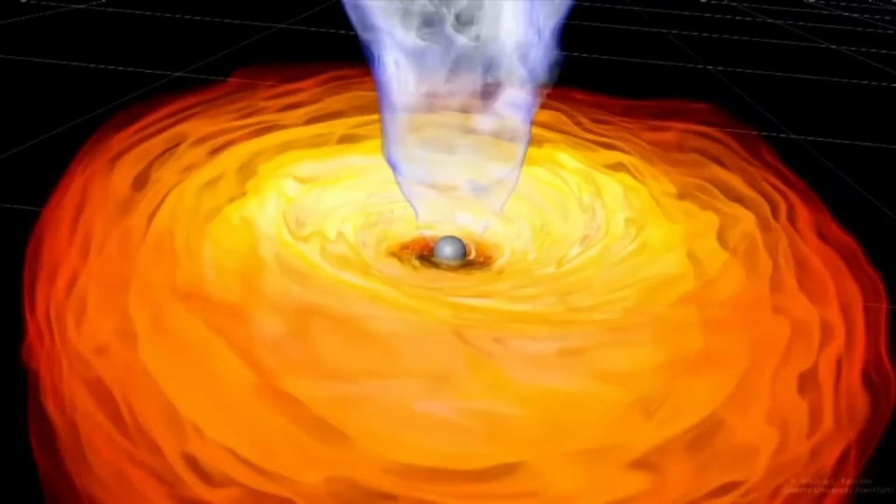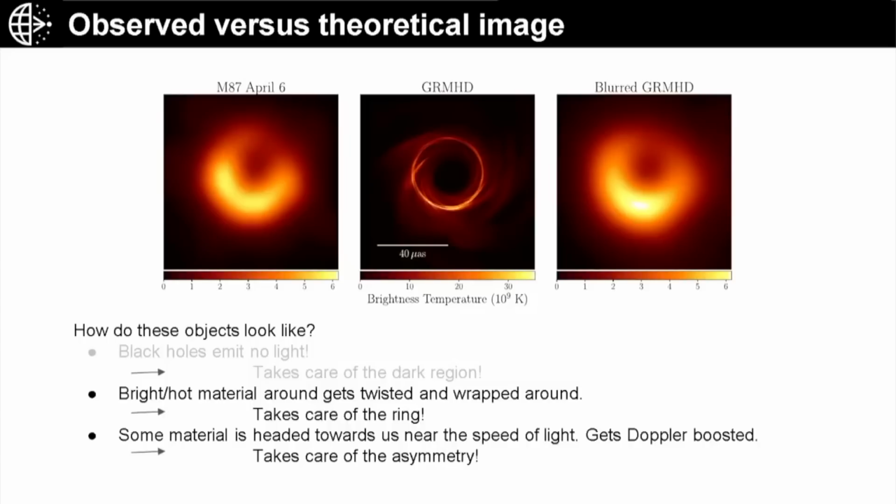You see in the left panel one of the images that we were able to extract. You see in the middle a theoretical image that was generated from one of the simulations you just saw. And you see on the right a blurred version of that theoretical image. And the amazing thing is that the observed image and the blurred version of the theory image look very similar. And that gives us a great degree of confidence that we have some idea of what's going on. Okay? And the ring is caused by the light that is lensed into your line of sight, because the black hole is focusing it into your telescope.